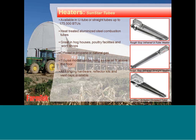We do quite a bit of these in hog houses, poultry facilities, workshops, different types of warehouse areas to cover a broad spectrum of heating. We offer these tube heaters in both natural gas and propane. We do have a model that can be mounted as low as 8 feet above the floor. So if you have some lower ceilings, we have some models that can accommodate that.